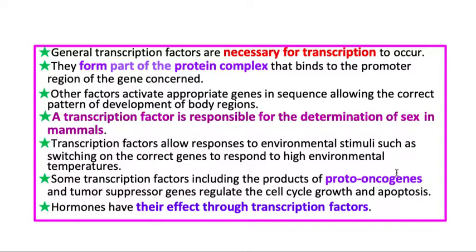General transcription factors are necessary for transcription to occur. They form part of the protein complex that binds to the promoter region of the gene concerned. Other factors activate appropriate genes in sequence, allowing the correct pattern of development of body regions. A transcription factor is responsible for the determination of sex in mammals. Transcription factors allow responses to environmental stimuli, such as switching on the correct genes to respond to high environmental temperatures.